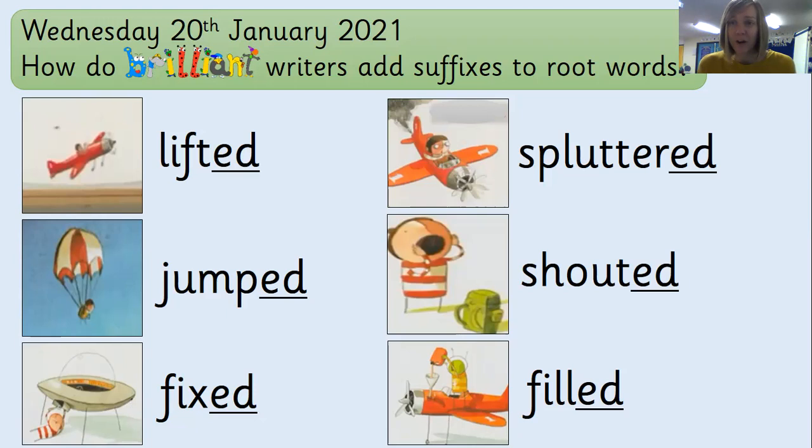Wow, well done, year one. I'm sure that you're feeling super proud of yourself because you would have written some very, very long, brilliant sentences now. So you deserve a bit of a break, and I'm sure you deserve a clap and a very well done. So brilliant, brilliant job.